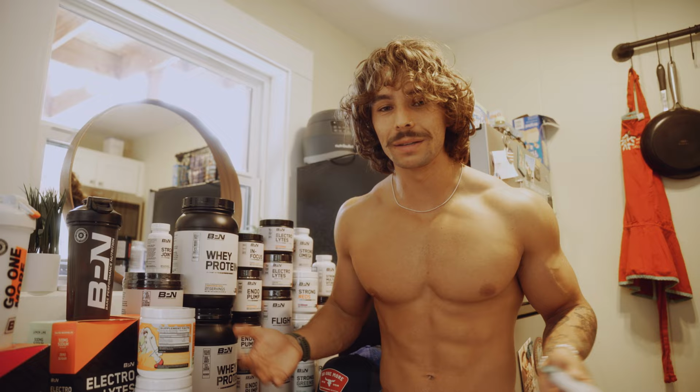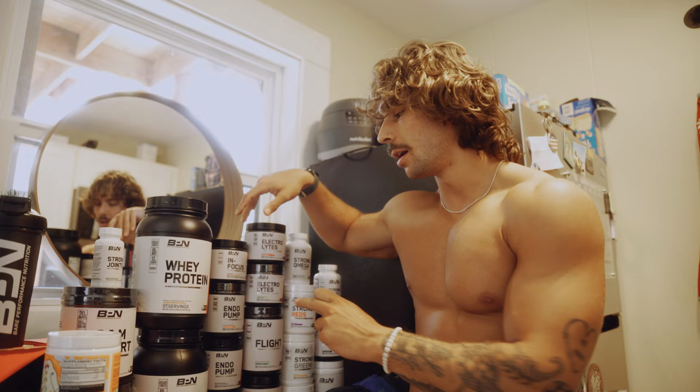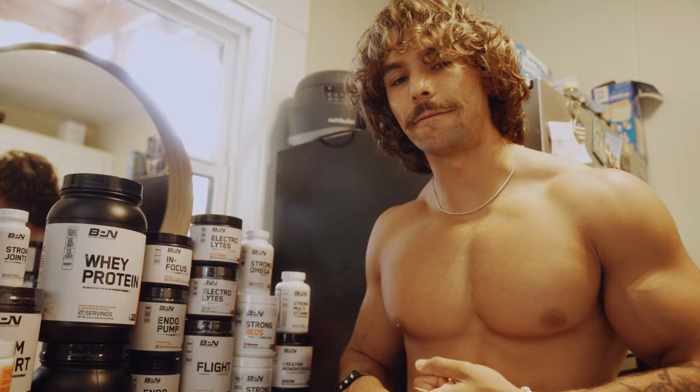In Focus, I love this one. I take this and creatine as my morning drink now, because right when I wake up, I have alpha GPC, one of my favorite ingredients. So I take In Focus and creatine immediately once I wake up, with 20 ounces of water, gets me dialed in for the day, do some work. Endo Pump, this is a non-stim pre-workout, so basically no caffeine, it's just pump enhancer stuff.